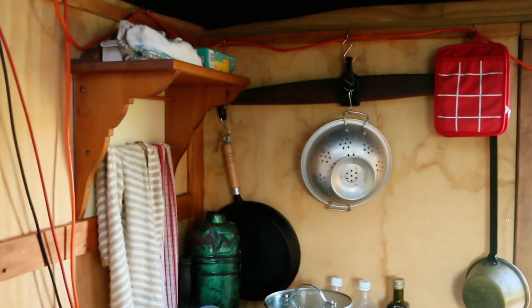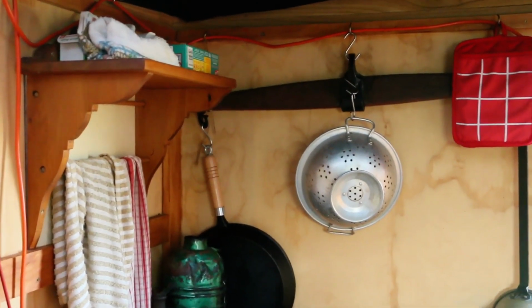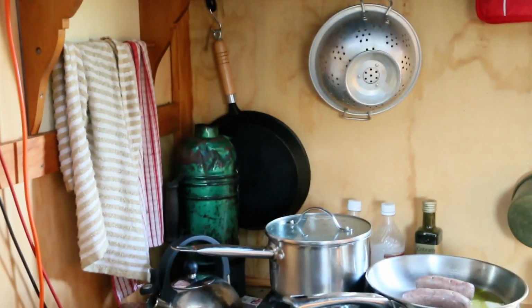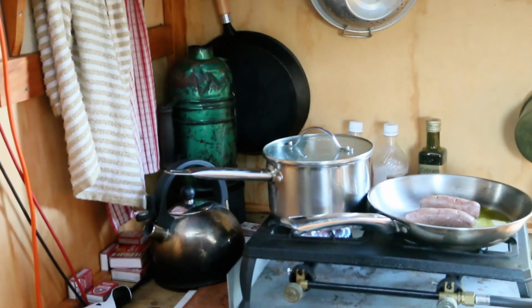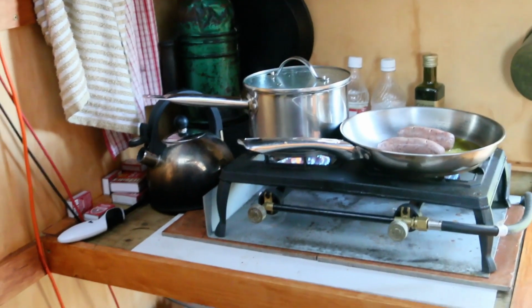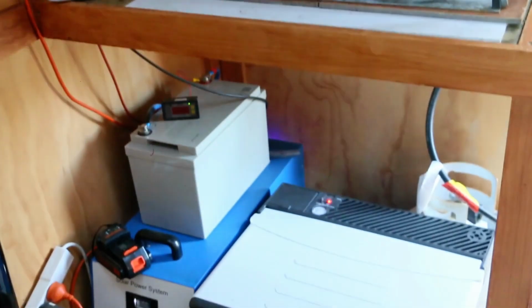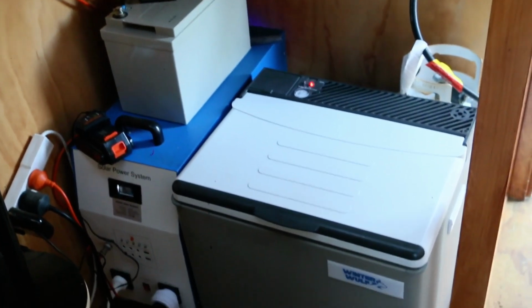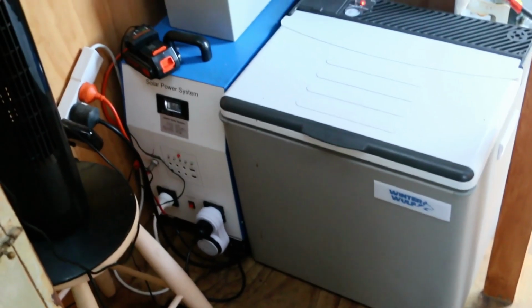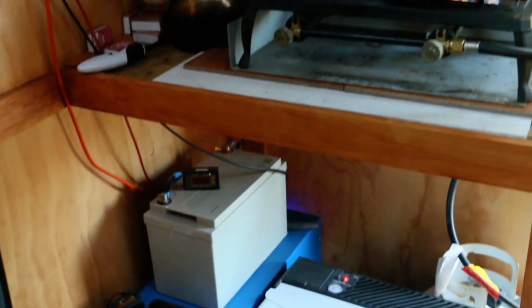So anyway, enough of those random thoughts. Back to the cabin, and this is my small little kitchen. As you can see, I have a little gas cooker, and below it here we have a fridge, and next to it is my solar generator, which I can run things from either 240 volt mains power or 12 volt. The fridge is only a small chest fridge, but it does the job quite nicely for what I want up here. And so it's time to cook some dinner.